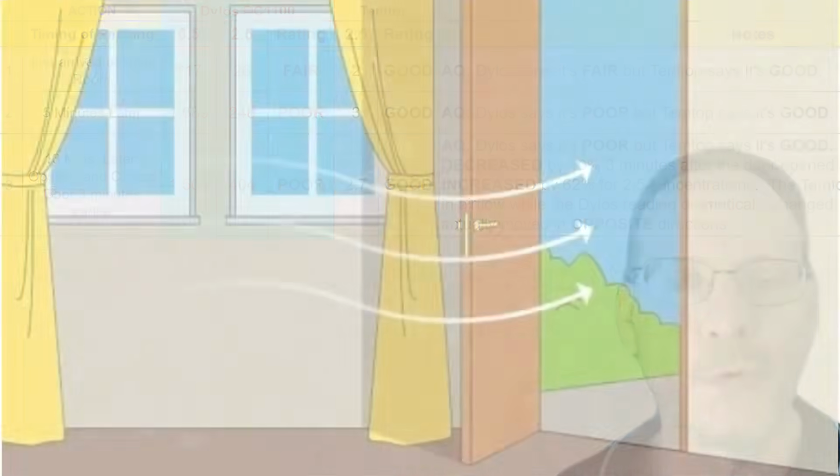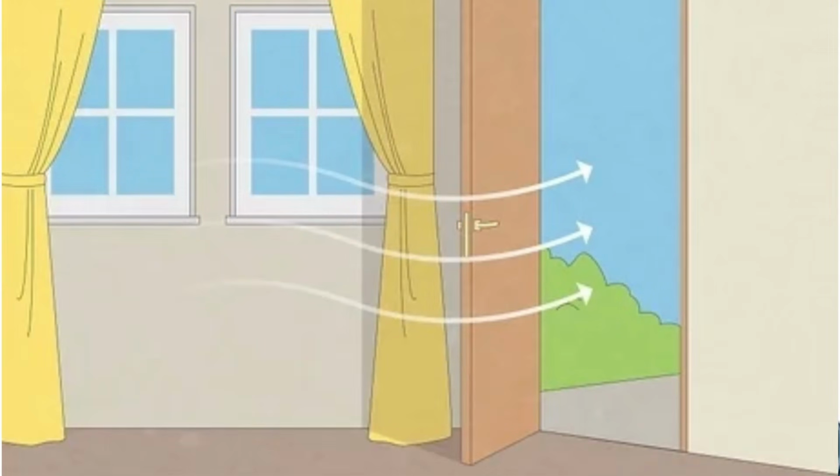When you open and close a door in a room, especially a small room, it will change the airflow in the room, and it will tend to kick up some particles into the air.